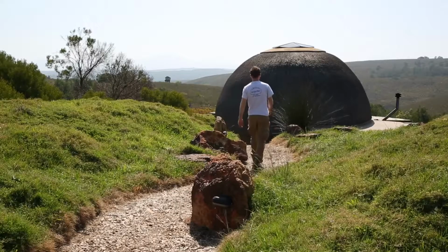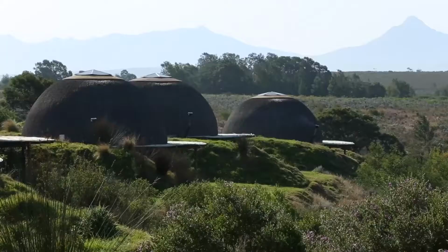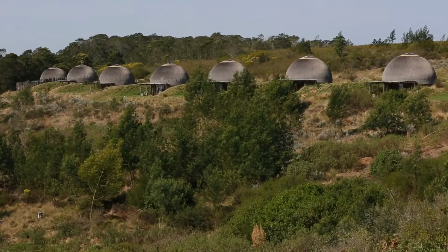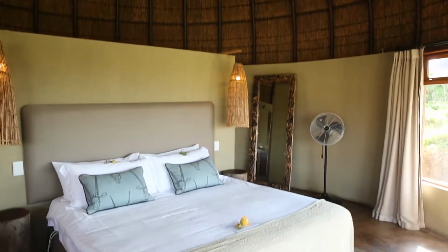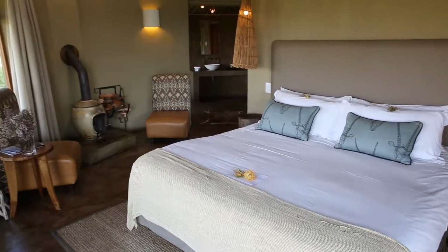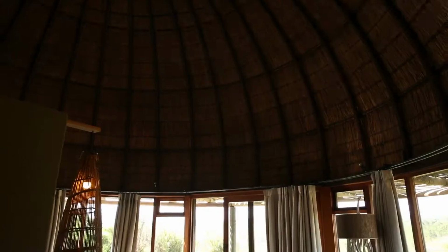We basically have two different types of accommodation. We've got the huts, which are for 2 people, and there are 13 huts. We've also got the villas, which are more basically houses, and they are luxury villas which have either 2 bedrooms, 3 bedrooms or 4 bedrooms. They can sleep either 4 people or up to 8 people at a time.